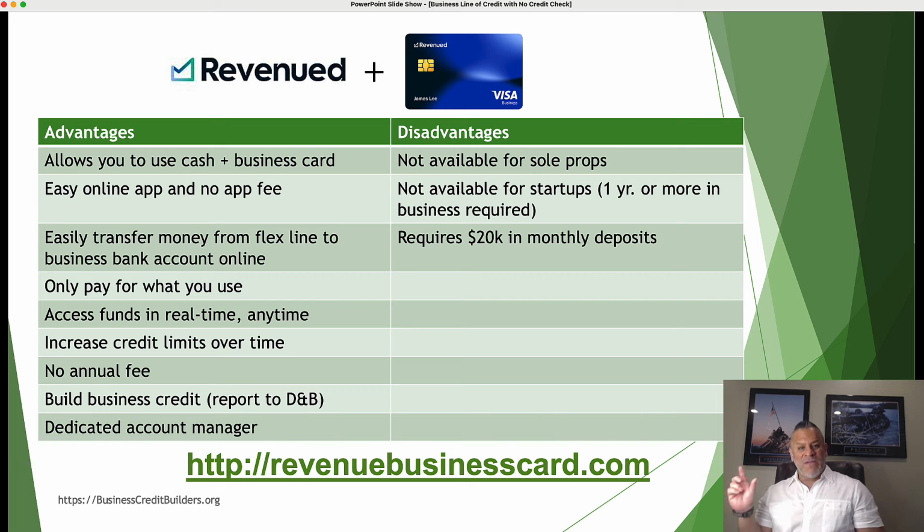So not only do you get the physical card that taps into your credit line, but anytime you can go online, you can have funds drawn on your line of credit and funds deposited in your business bank account right away. So you could transfer money from your Flex Line to your bank account. That's cash money. And you're only going to pay for what you use. So if you're approved for, let's say, a $100,000 line of credit, then you don't have to pay anything if you're not using it. But once you draw, let's say, $10,000, obviously then you need to repay the amount that you draw.